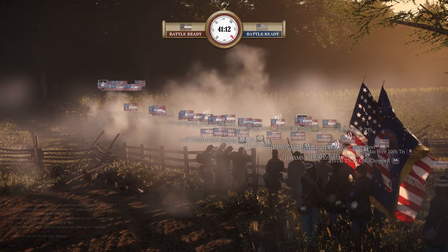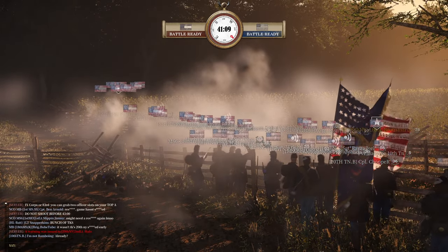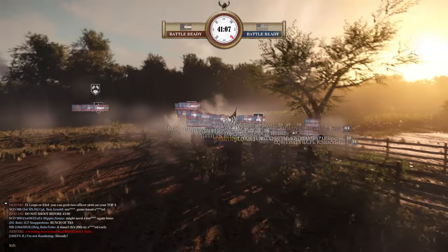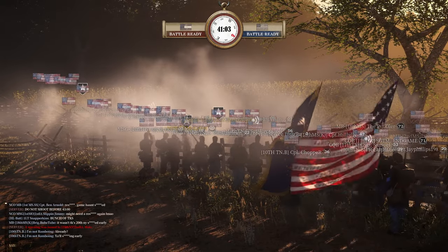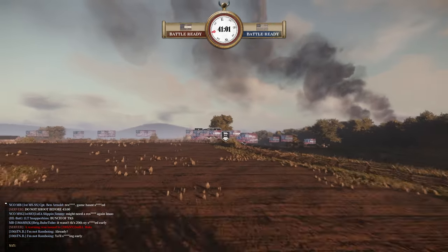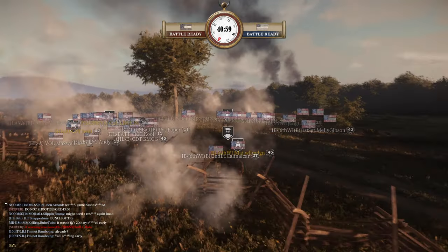So a criticism I would have right now is your main target wants to be these flags. They're kind of walking up the line here. You really want to knock out these flags if you can. Now, if you don't have a shot, you don't have a shot, but we got a big fight going on over here. Let's see what's going on this side here.